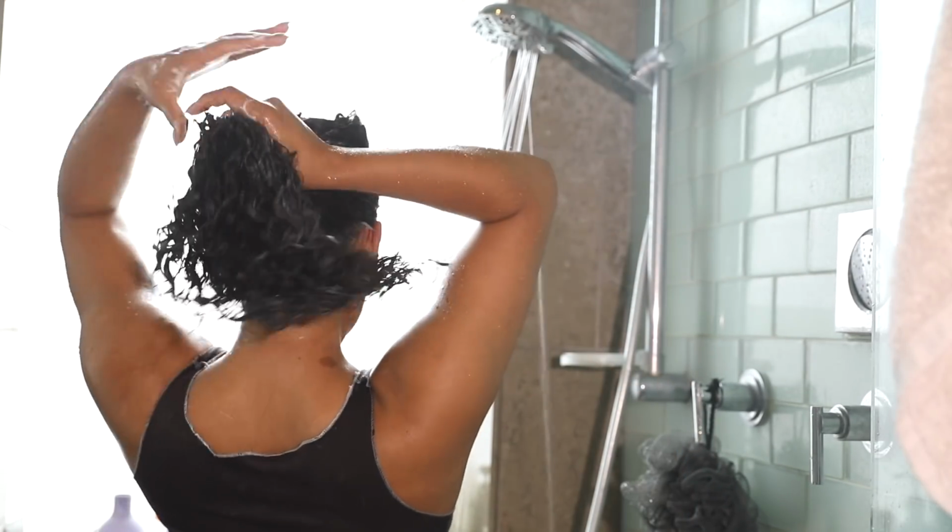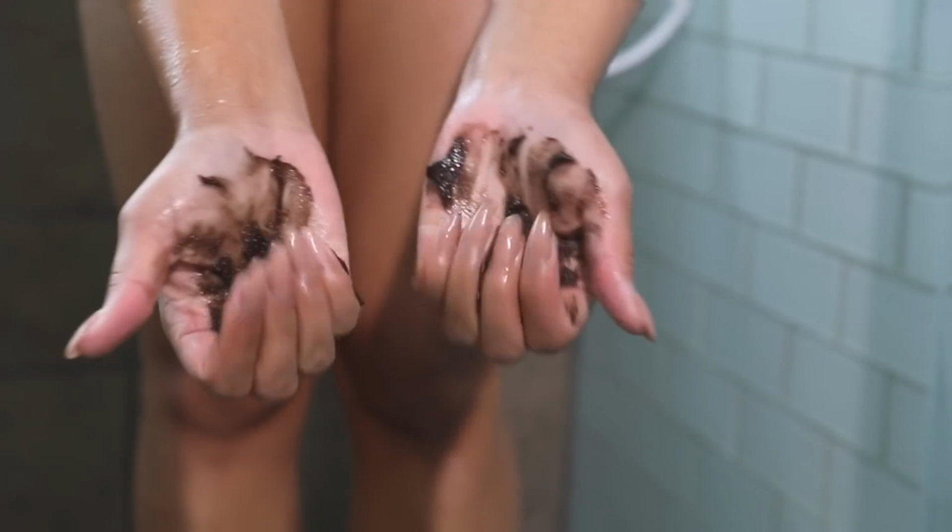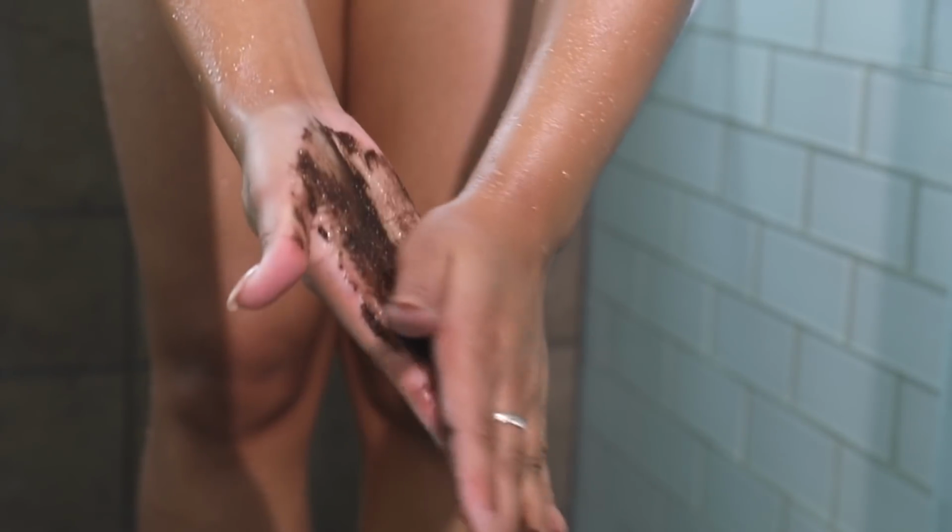Now I'm gonna go ahead and put my hair in a bun and let that sit in my hair while I finish my shower. So I'm actually going to use a sugar coffee body scrub.